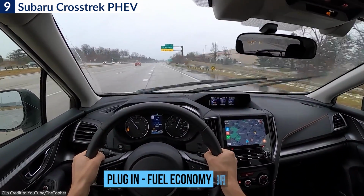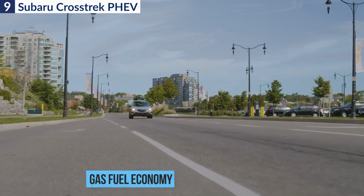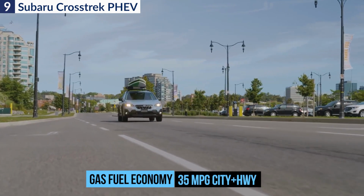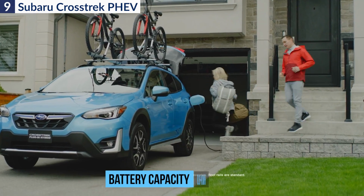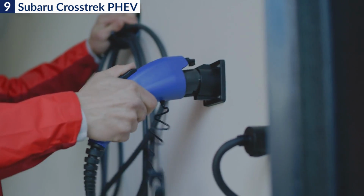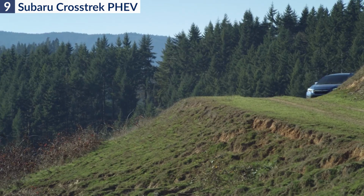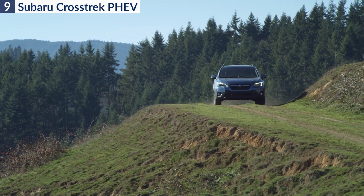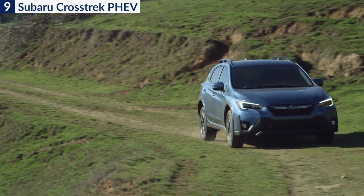It achieves an impressive 90 miles per gallon E when you regularly connect the charger. Otherwise, you can expect 35 miles per gallon city and highway combined on gas. With an 8.8 kilowatt-hour battery pack, the small SUV charges up in 5 hours on a 120-volt outlet. Subaru's standard symmetrical all-wheel drive system and 8.7 inches of ground clearance are standard across the lineup, which will help to tackle some dirt roads and grassy knolls.